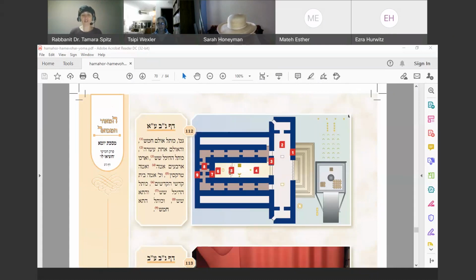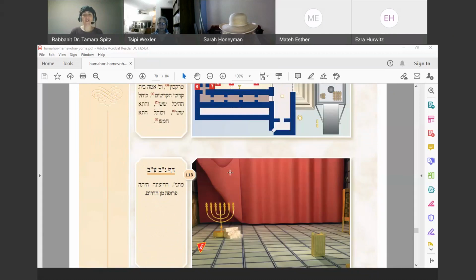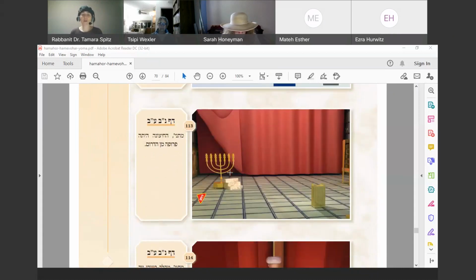Okay, let's move on to the next Mishnah. As I mentioned in the email, we're continuing with the Yom Kippur service. We started talking about the Kohen Gadol, the high priest, as he's walking towards the Kodesh HaKodashim, the inner sanctuary. And we want to know what he's going to do next.